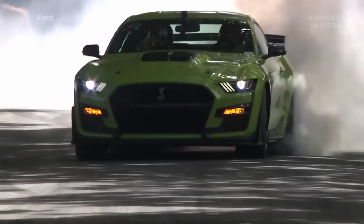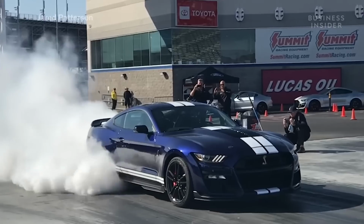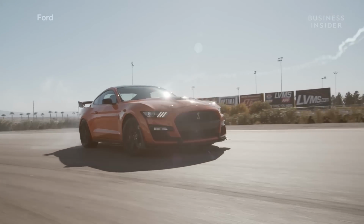And an even faster version of the Coyote V8, dubbed the Predator, has been put in the GT500, making 760 horsepower with a 0 to 60 of 3.5 seconds, making it the fastest street legal car Ford has ever made.